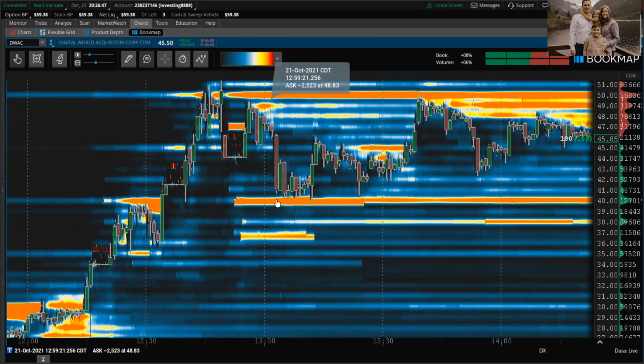And where does it knock it down to? 40. And look at this. Don't tell me the buyers were not ready at $40. Sure enough, $40 come in. 45, they get rejected, knocks them all the way back down to the $40 sellers. Nice wick out of there.